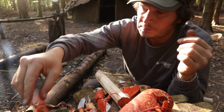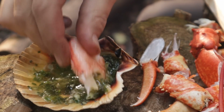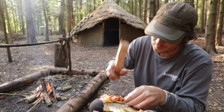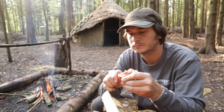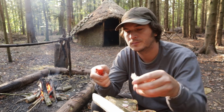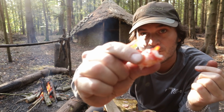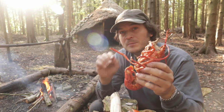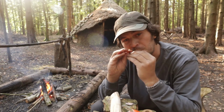Mmm. Yeah, lovely nugget of lobster. Now before I move on to the tail, I'm going to make the most out of these legs.